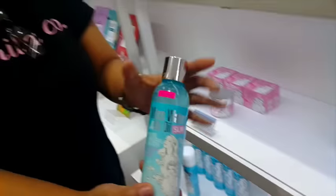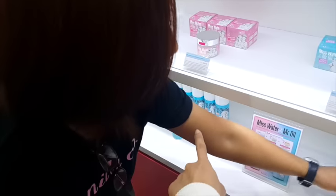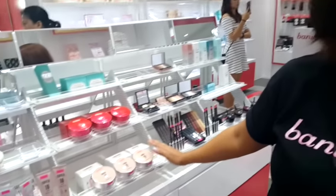Toner. Bali, ma'am, by face, water and oil combination. So, isi-shake mo muna, ma'am. Bali nyo po, gamitin sa skin. How much yung miss water? $985. Alright. Ito, ma'am, these are our cushion, ma'am.